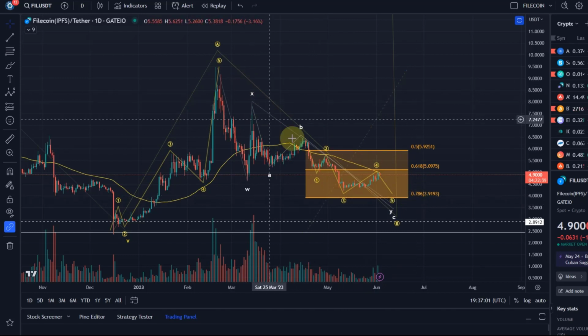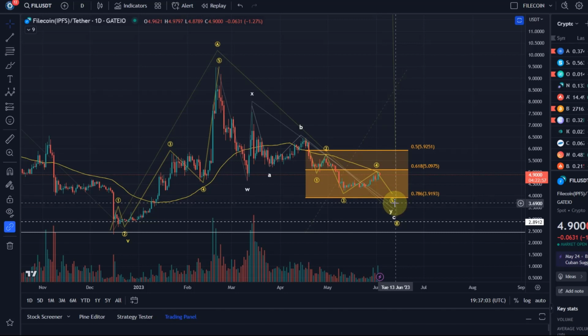And then in this Y wave, that's the wave in which we probably are now, we've got an A wave, a B wave, and a C wave. That's how I see it at the moment, looking at the micro count. I mean, there's not much going on. There are other interpretations possible, but this suggests to me it could be that one more low is coming.